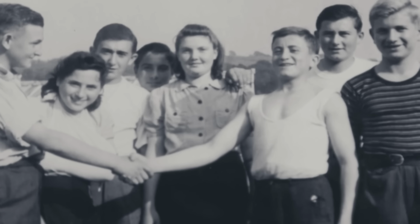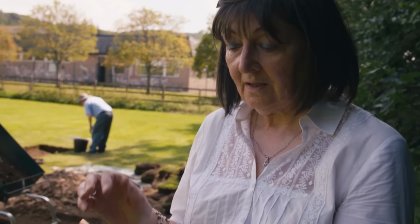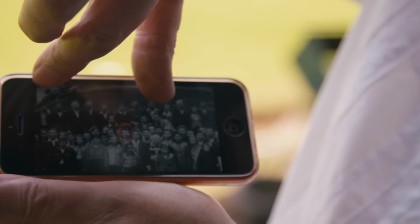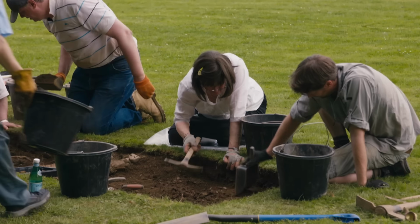But not all of the Windermere Boys were actually boys. In fact, 28 of them were girls. Denise's mother, Minia, was one of them. My mum was very proud to be one of the boys, although they were in the minority, because they made a fuss of the girls as well. They had plenty of boys to choose from.